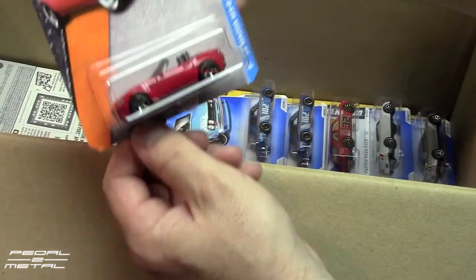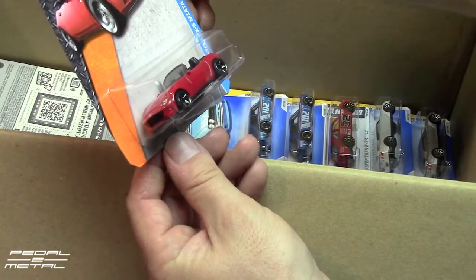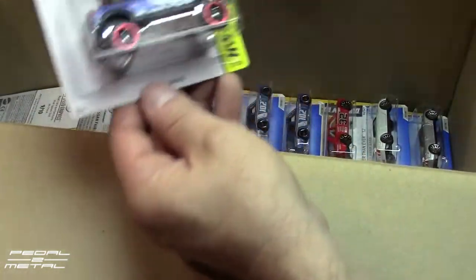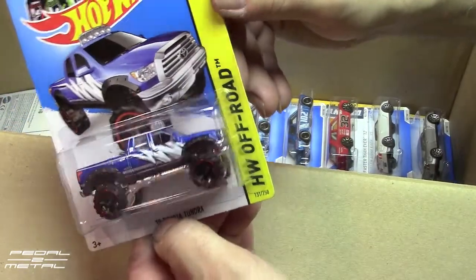Newer Hot Wheels, Matchbox Miata, which I could swear I have in gray somewhere too. I'm pretty sure somewhere, but I don't know what I did with it, which is a bad thing. 2010 Toyota Tundra Hot Wheels. Pretty cool.